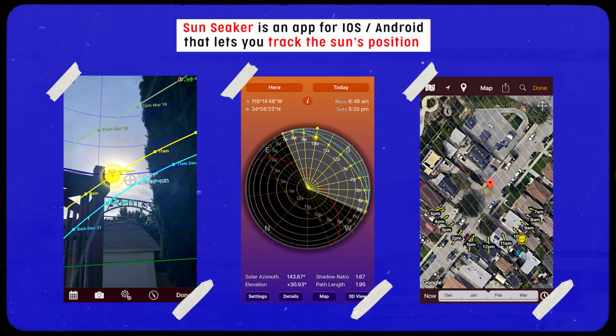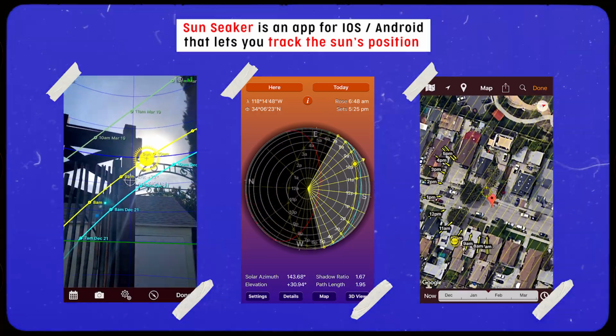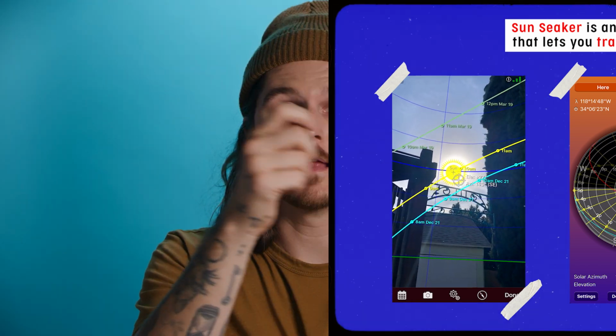For me, this is a game changer because I can make sure to be shooting in certain spaces when the light is right. I've been on shoots where the sun between 3 and 4 was just gonna come through a window. I wouldn't have known that had I not had the app to show me where the sun was. So you can actually work with your AD and plan your day around knowing where the sun's gonna be.